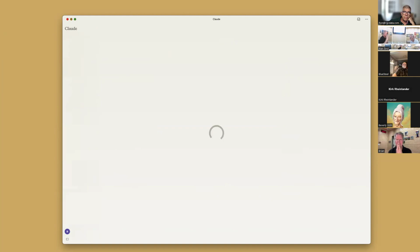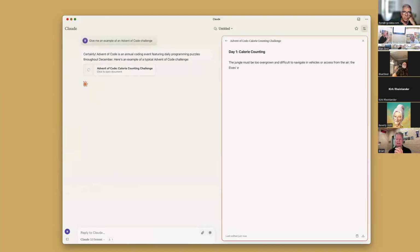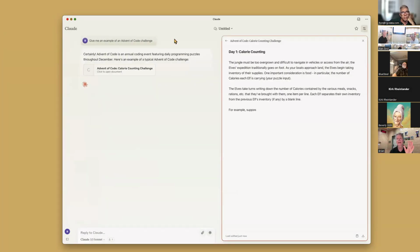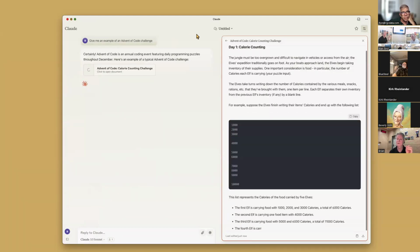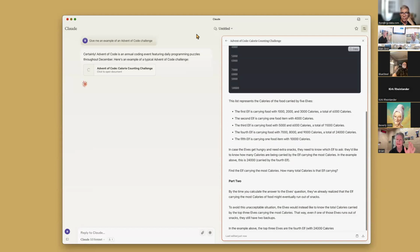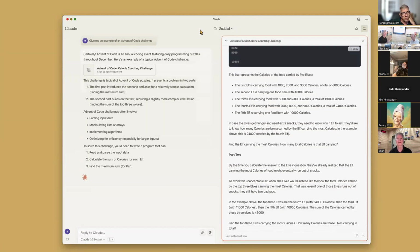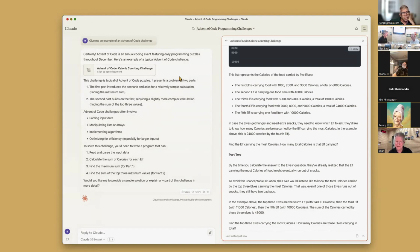All right. Well, let's see what it does here. Now, I'm going to tell you, it will not give you an exact one, because it's copyrighted, the code, but it will take those as input to make a new challenge. So it's not exactly what was in the Advent of Code, but it's one like that. So they're quite good. So here's what it did.